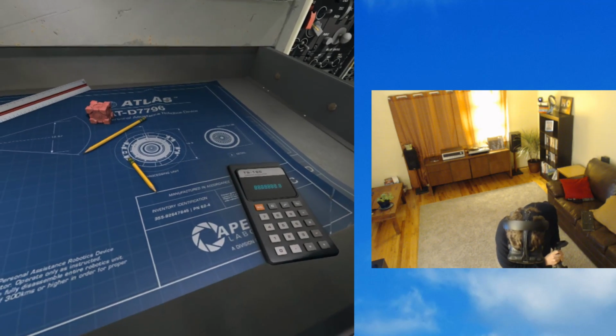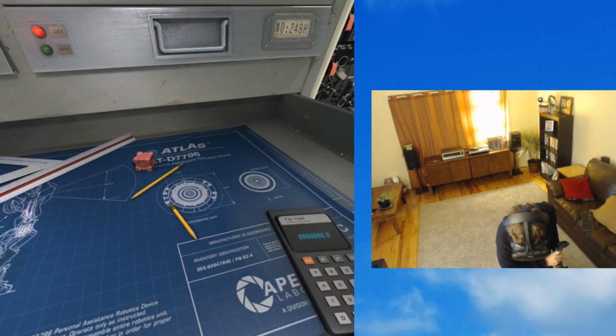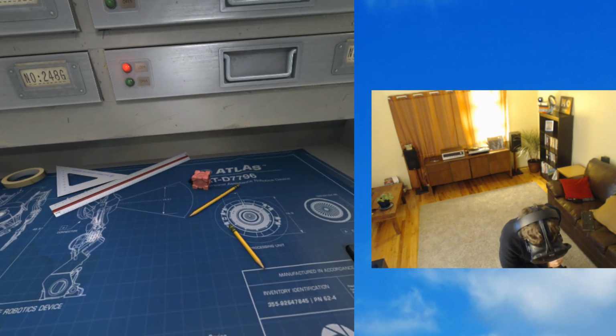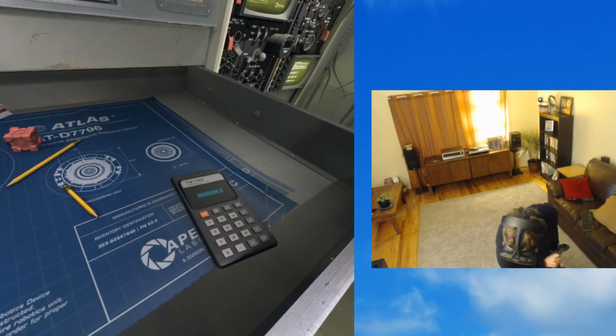Inventory identification. I don't see any Half-Life 3 hints yet. Little companion cube eraser in there.